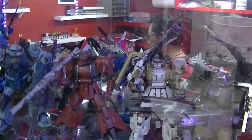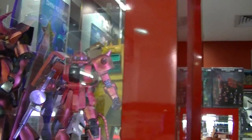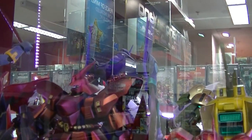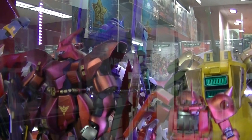Wow, there's a lot of Zakus here. Oh my god. So I can see this one here is a Zaku in a red comet style. And we have the Sazabi here, the older version, and you can see the head is a bit big. But oh my god, it's a nice finish. The color is a silver red. Very nice and professional indeed.